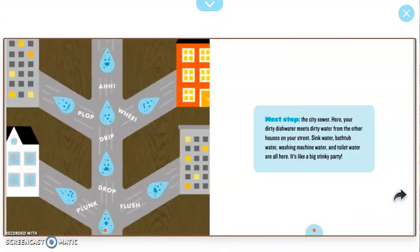Next stop, the city sewer. Here, your dirty dishwater meets dirty water from other houses on your street. Sink water, bathtub water, washing machine water, and toilet water are all here. It's like a big stinky party. So you can see all the different buildings here, and the water comes down into this big sewer pipe underneath the street.